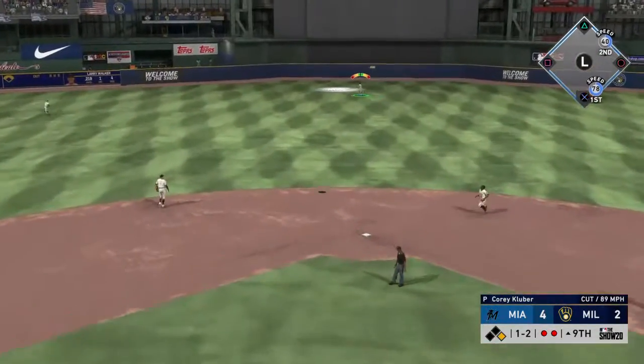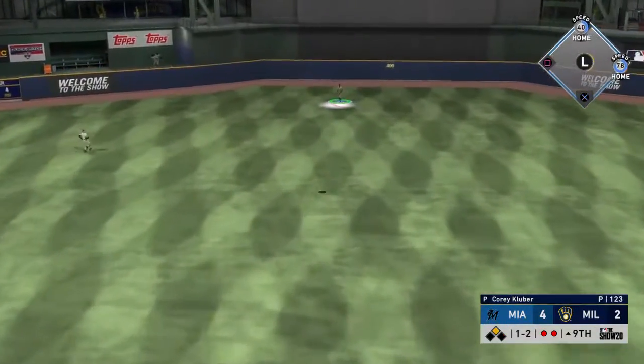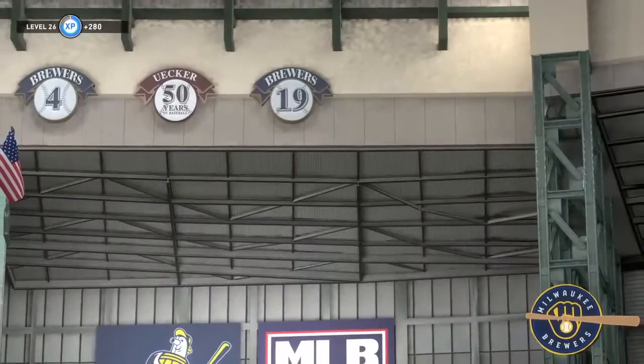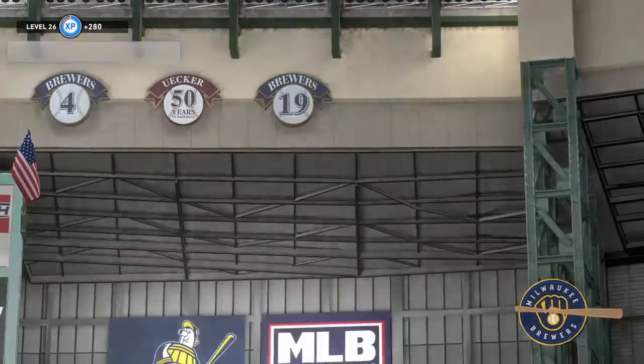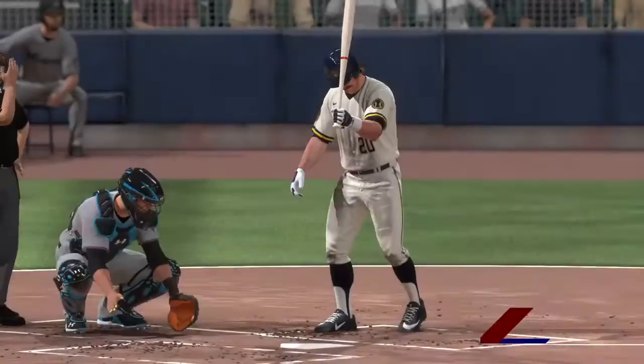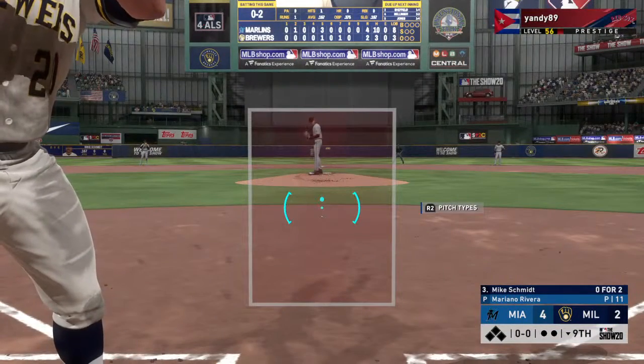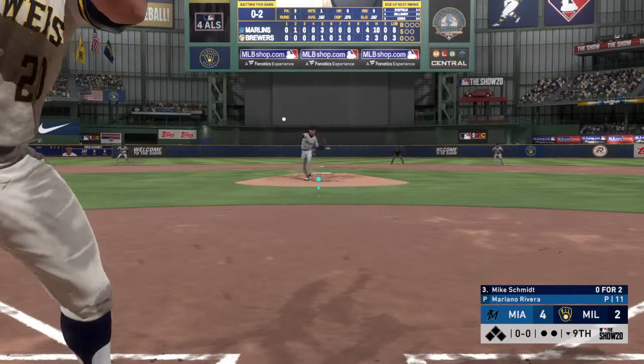High fly ball out to straightaway center. Davis is going to have room out there as he puts this away to retire the side. All set for the bottom of the 9th. And standing in is the veteran third baseman, Mike Schmidt.